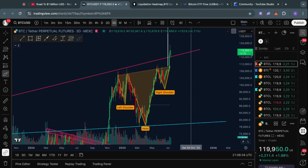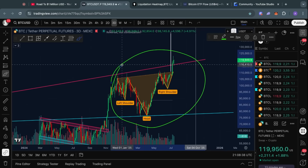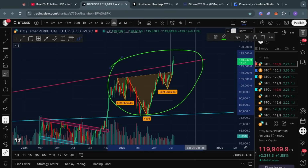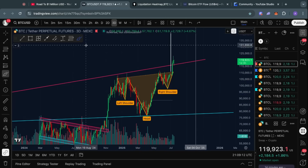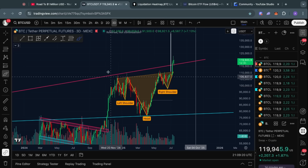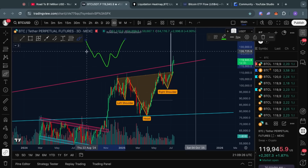Next, I want to talk about this inverse head and shoulders pattern because I actually made a mistake here and I need to repair this in this video, because yesterday Alex pointed out that this pattern was indeed invalid. Now he did say it in a different tone, I guess, but overall his point did come across. This pattern is indeed invalid and I made a mistake here because an inverse head and shoulders pattern can only occur in a downtrend because it is a reversal pattern.